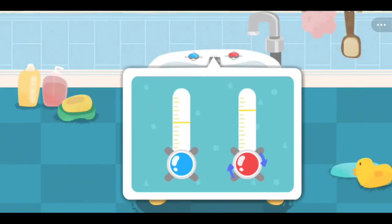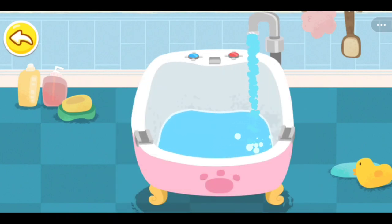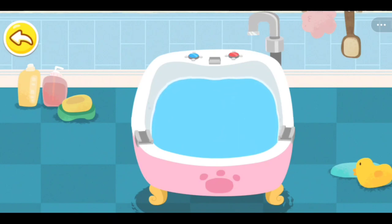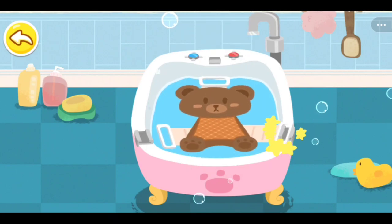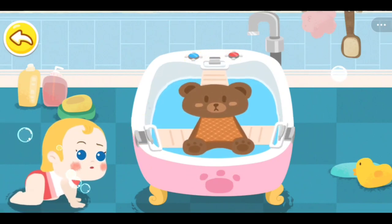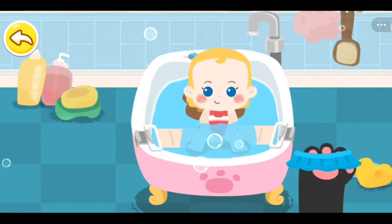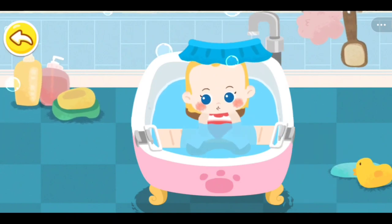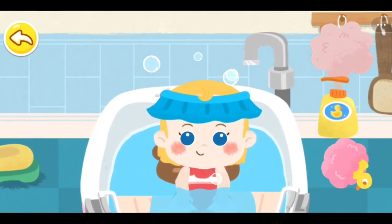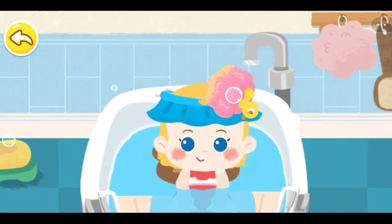Adjust water temperature first. Baby string bag can be used to protect the baby. Put on the waterproof hat. Help her wash the hair first.